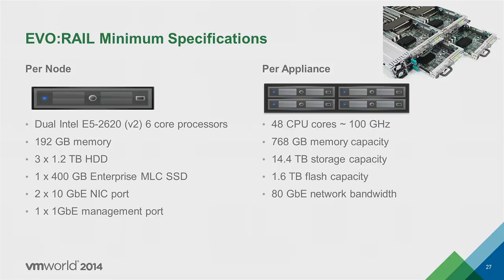Now, from an EVO Rail perspective, EVO Rail, of course, is just the process that runs within the VCVA, but there's also a watchdog around that. So if anything happens to the EVO Rail engine, the watchdog will pick it up and restart the engine to make sure that from an availability standpoint and from a management point of view, you can still keep on continuing managing your virtual machines.